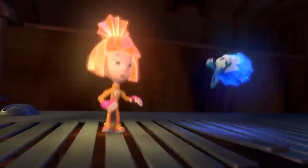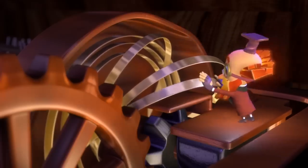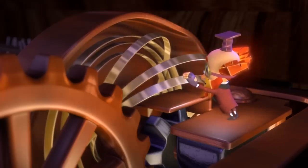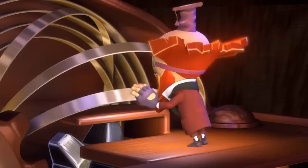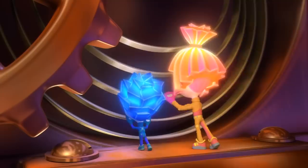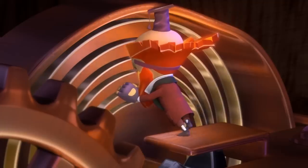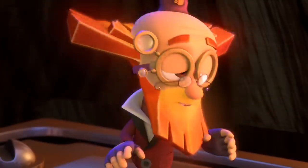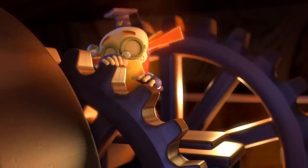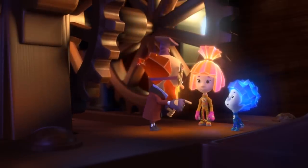Awesome! So what's broken in here? The spring slipped off. It has to be pushed back into the right place. Will you help? There we go. That's better. How come the music's not playing? First, you have to wind up the spring with the key.